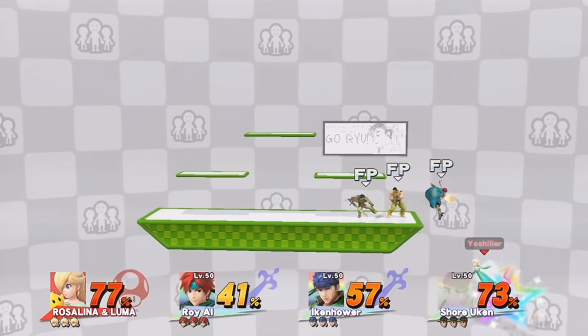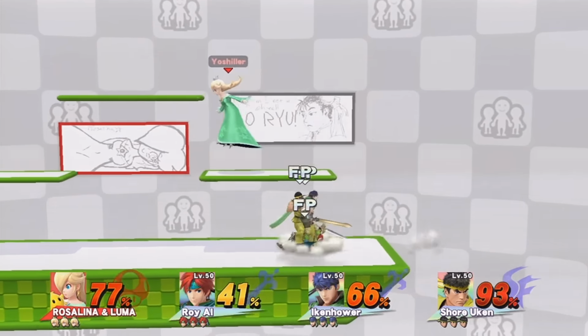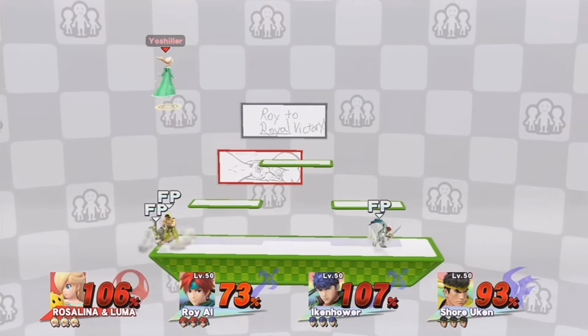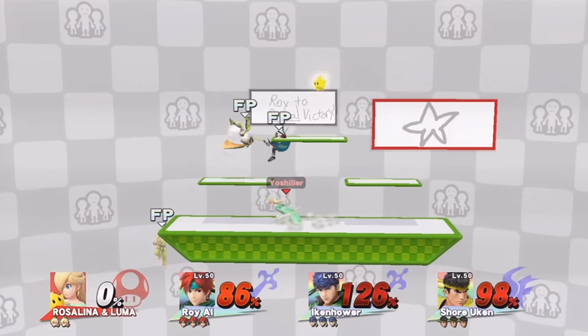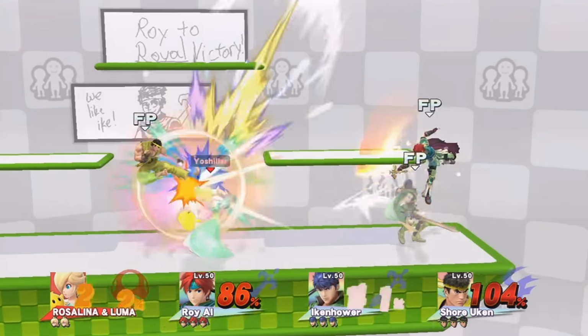I remember that Chun-Li picture. And if we get the cool Rosalina art, was that one there before? I think so. I think these are the same Miiverse pictures, which is fine because I recall liking a lot of the Miiverse drawings earlier. Though I wish Roy to Royal Victory. Aw. See, that guy is making the same pun that's in my amiibo's name. I guess I really am just not clever.